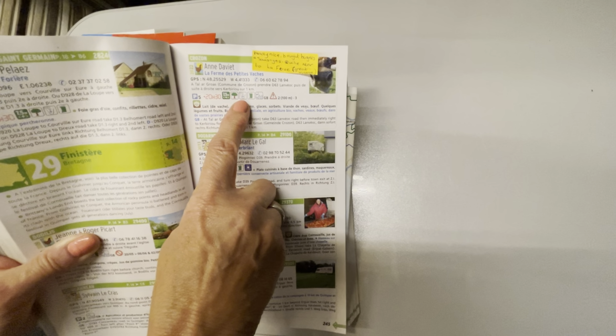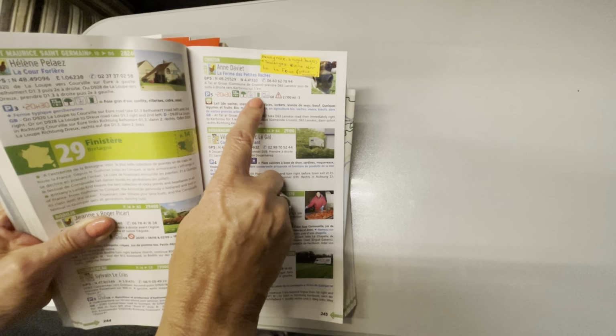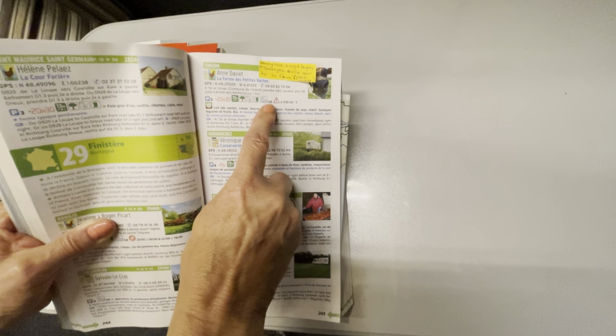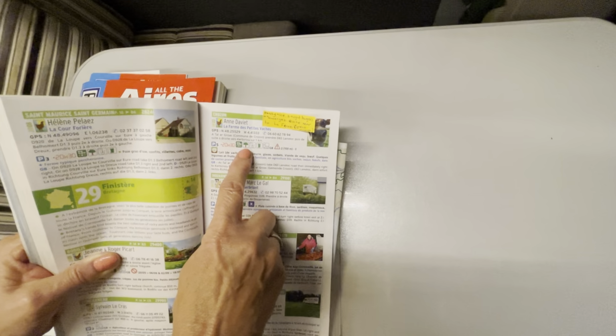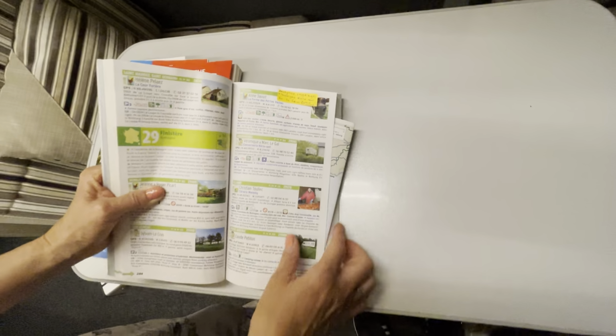He has water, but they do say only ask for it if you're absolutely desperate. They've got waste, and it tells you here that they actually speak languages. So in this case, he speaks English, GB. And what was the tree? What did that mean now? Shade. Yeah, there's some shaded areas if you need shade. So that's how that works, basically.